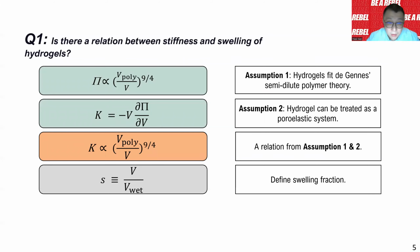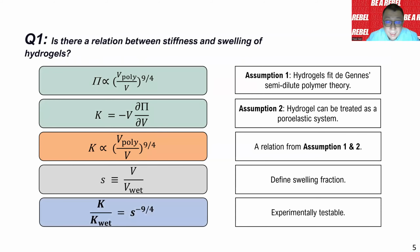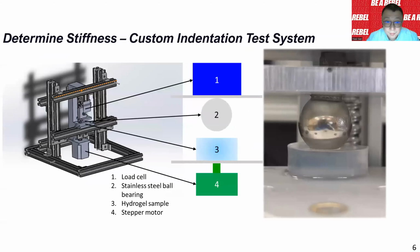By combining all the equations and expressions shown on this slide, we can make a very simple scaling law, which is K over K wet equals S to the negative 9 over 4. And this scaling law is experimentally testable. That means if we can confirm this scaling law, it also means we verified both of our assumptions, and that means question 1 is answered.